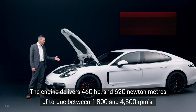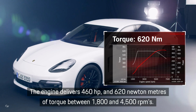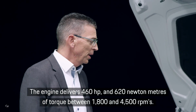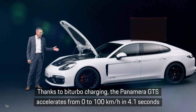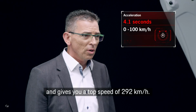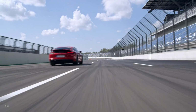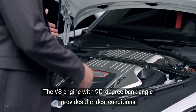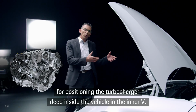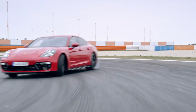The engine delivers 460 horsepower and 620 newton-meters of torque between 1,800 and 4,500 RPMs. Thanks to bi-turbocharging, the Panamera GTS accelerates from 0 to 100 kilometers per hour in 4.1 seconds and gives you a top speed of 292 kilometers per hour. The V8 engine with 90-degree bank angle provides the ideal conditions for positioning the turbocharger deep inside the vehicle, in the inner V.